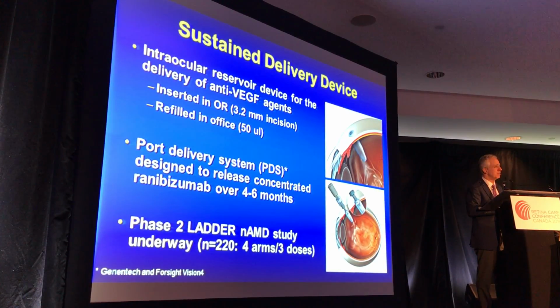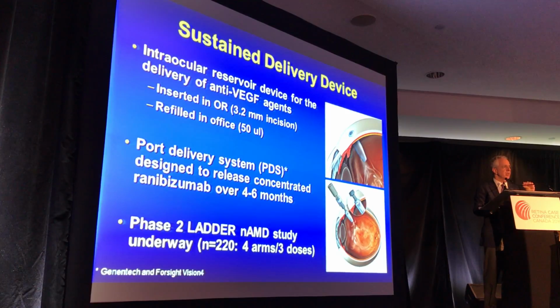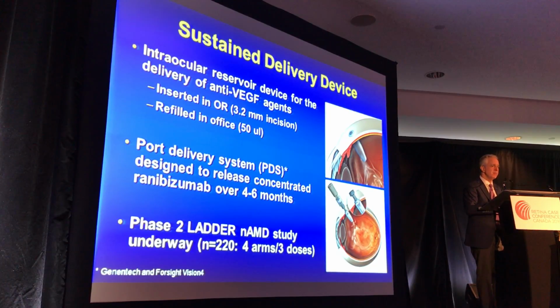It's a collaborative effort with Genentech and Forsight Vision4. So this is a small reservoir-like device that's implanted in the OR through the sclera, sits in place, it's not sutured. It's about 8 millimeters by 2.5 millimeters in diameter. And it's inserted in the OR, you take down the conj, you make a 3.2 millimeter incision, just pop it into place. Really goes in very smoothly and easily. Cover the conj, and it's filled initially in the OR, but it's refilled in the office through a special needle. And in phase 1 testing with 20 patients, it was pretty well tolerated. And it seemed to deliver this concentrated version of Lucentis for about 4 to 6 months or longer. So it is providing some extended duration of effect here.